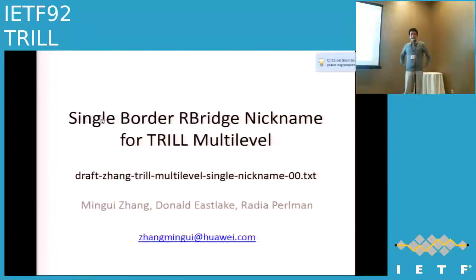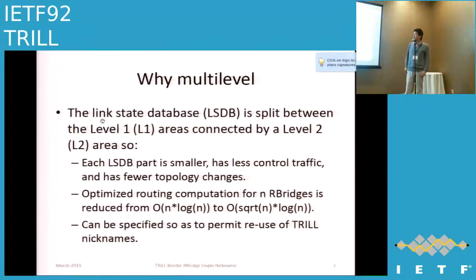Good afternoon, everyone. This is Mingwei Zhang from Huawei. In this draft, we specify the solution for Trill multi-level. In Trill multi-level, the whole Trill network will be split into multiple L1 areas. These L1 areas will be connected by level 2.